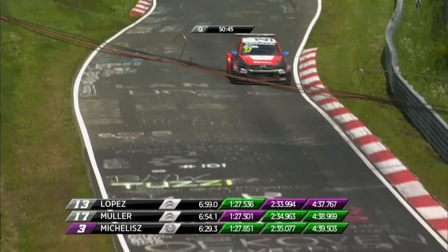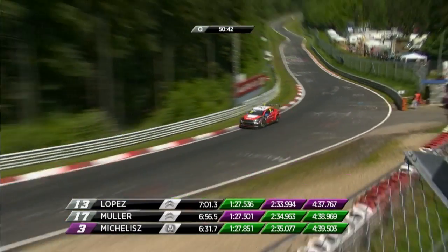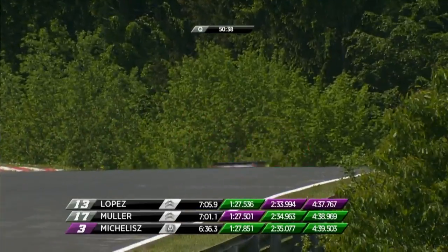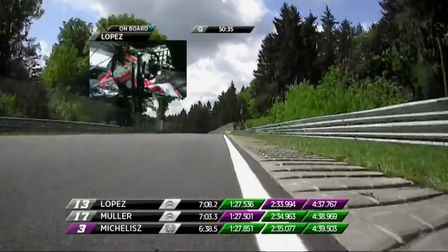And again, you can hear the car, the tyres squeaking. That's the final jump. It's not the final jump, that was Brünnchen. And Lopez working really hard.